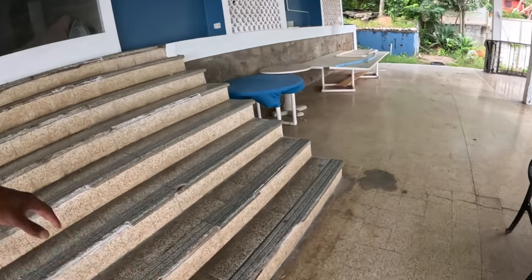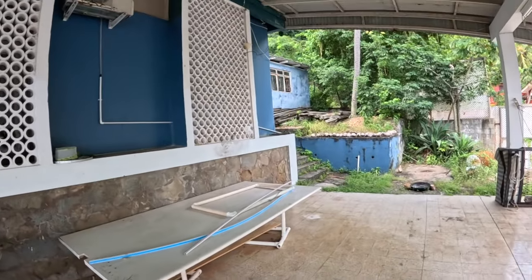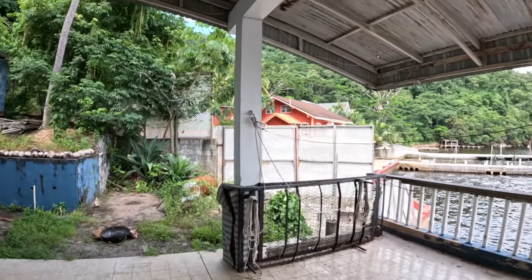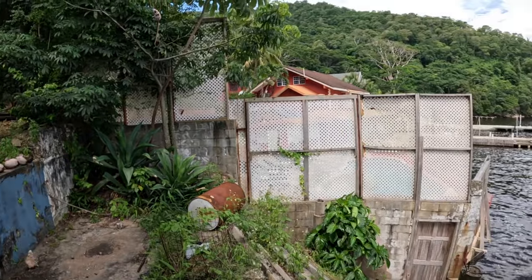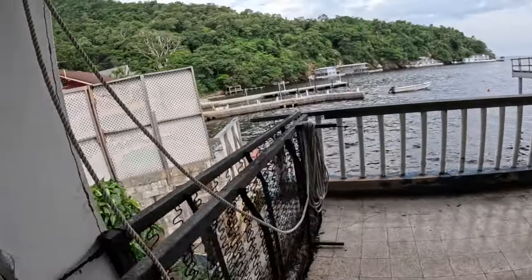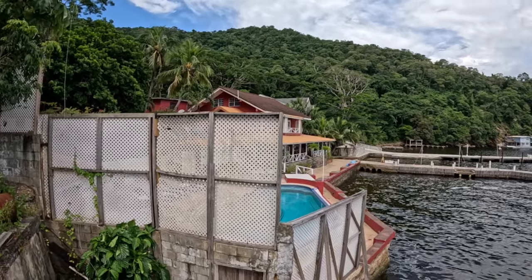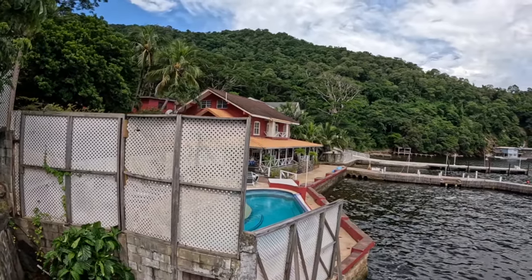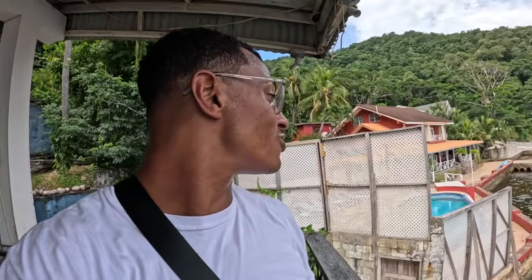You got your steps right here. Hello. Dang. Can you imagine having a little party right here, just liming, chilling, relaxing with your friends? This would be nice. I wish I could go over there and show you guys that property, because that place right there, look, I'll put the camera out. That pool looks so nice. It looks deep too.